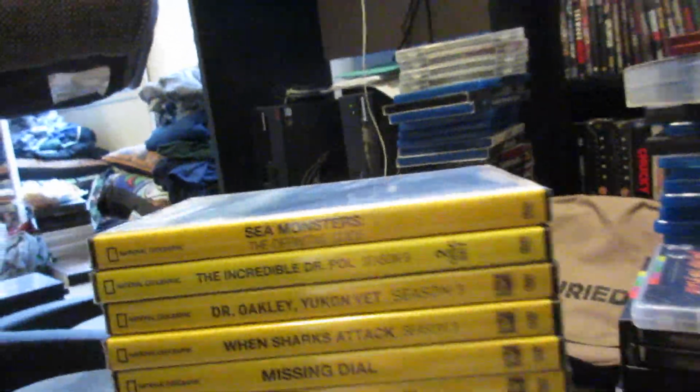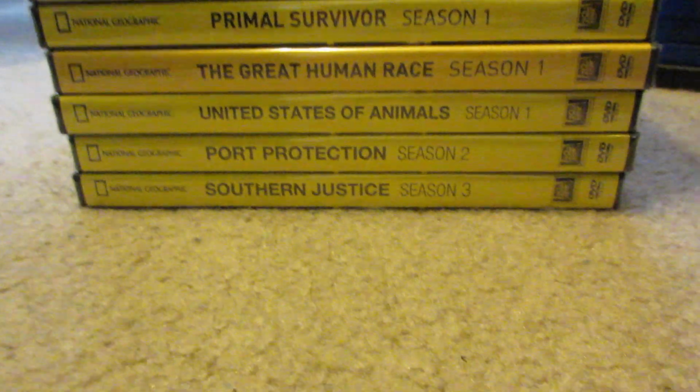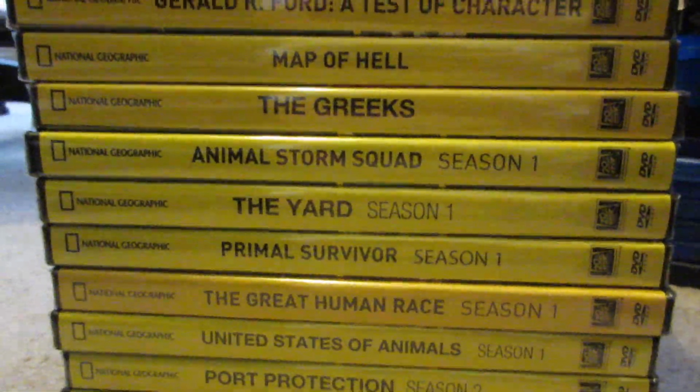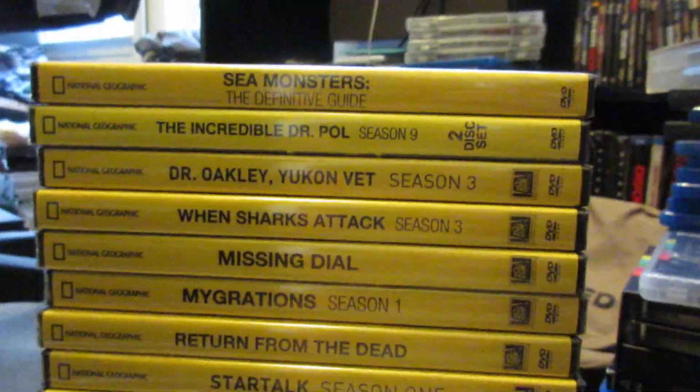And also, if anybody's interested in any of these National Geographic ones, they're all still brand new, still sealed. And a lot of them are, even though they say 2-disc sets on the spine, actually 2 or 3-disc sets, even though they don't say it on the spine. But I'll just go ahead and scroll through if anybody's interested in any of those. And let's get into more of the DVDs.